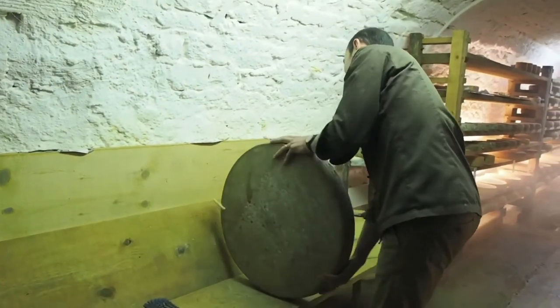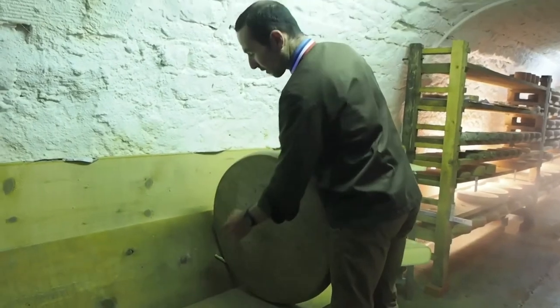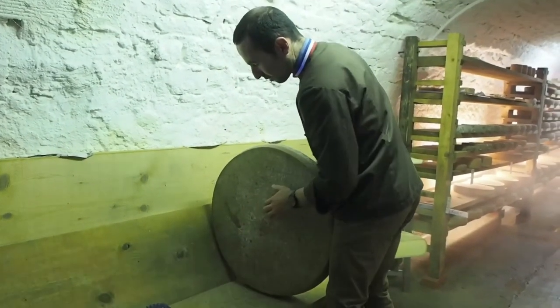Finally, the wheel of Comté ends up in a cheesemonger's shop, where it's expertly cut in half and then into chunks to be sold to customers.